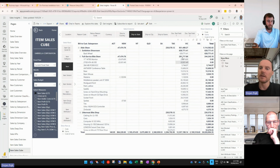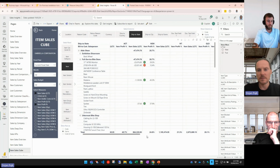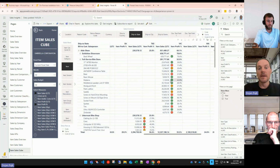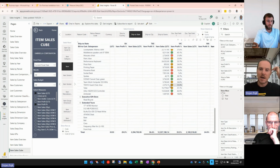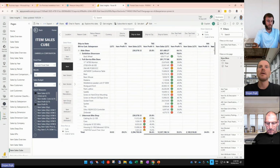Maybe I'm interested in sales profit, not only revenue. I can add profit next to the revenue. And now I have two measures next to each other. If this is a report that, let's say, I want to see frequently I can save it as a bookmark, and next time I don't need to do all the selections again. Basically, I can just simply open a bookmark and it will bring me back to this report.